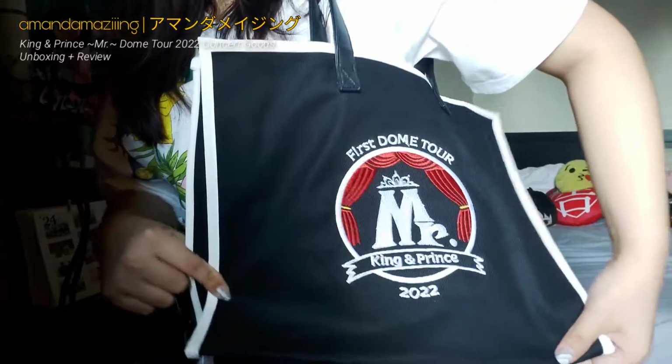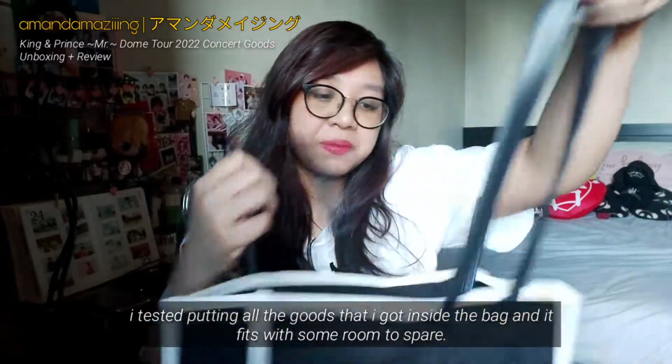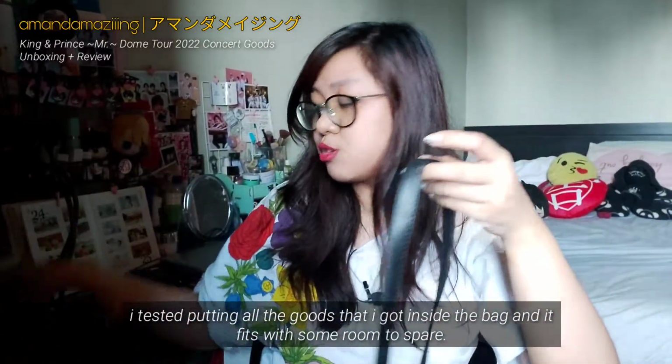So this is what it looks like when I'm wearing it. I like how you can carry it around a bit more fashionably in a way. It's not too big or too small. It still couldn't fit an entire uchiwa, which I'm going to be trying. So the uchiwa stick is still going to poke out if ever, but I guess it still allows just the right amount of room for your stuff.